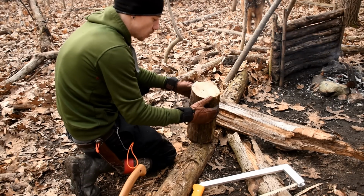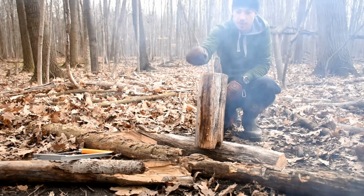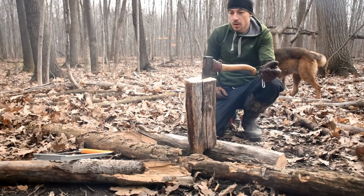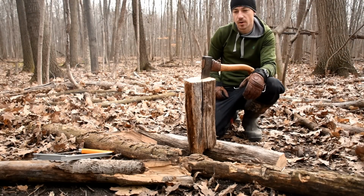Split that down and get some good firewood out of that. So this is a little axe, and this is a big piece of very, very hard wood, okay? So this is expected. Sometimes it'll get stuck in there. So I'm gonna just split through every time, even though this is relatively straight-grained wood, red oak.